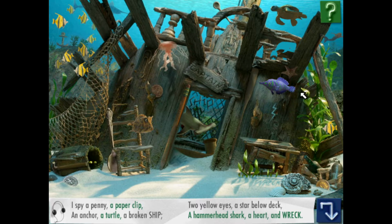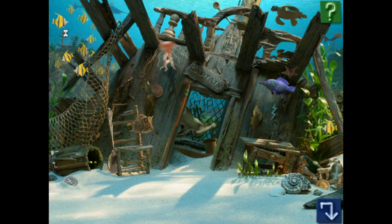A heart. A star below deck. A penny. Broken ship. A broken ship. Oh! Two yellow eyes. He dash danced. Oh, there's the mermaid in the background. An anchor. Oh, I was expecting it to go. I forgot I was playing Mystery for a second, and I thought I was about to do the tropical music.